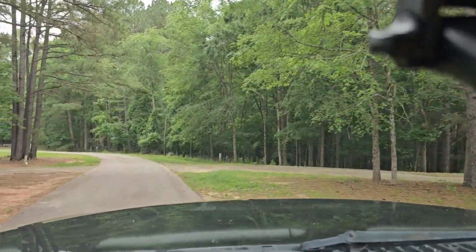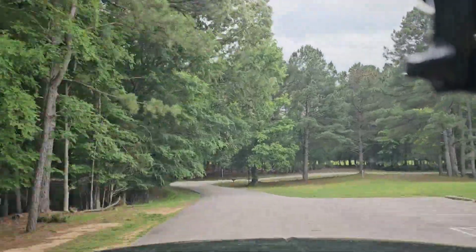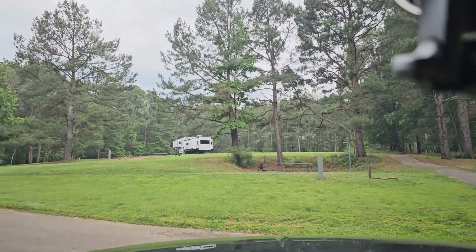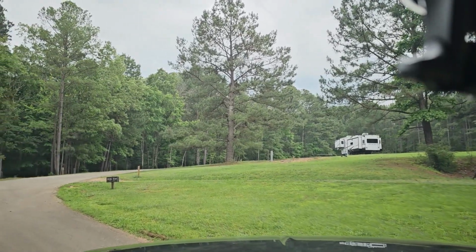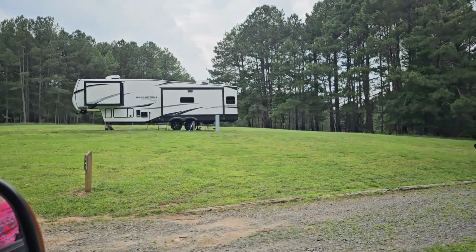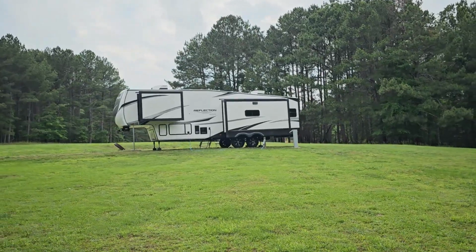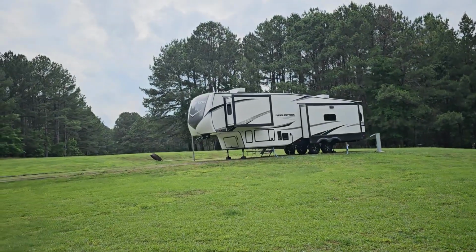Here's another loop off of the main drag around there. Now, off in the distance up there, you'll see a beautiful, brand new Reflection 337 RLS. Well, that just happens to be ours. It is a huge lot. It is a very nice corner site. Very, very nice. Nice and level. We've just set up. We haven't put out anything yet.